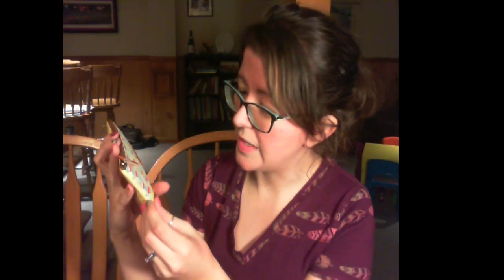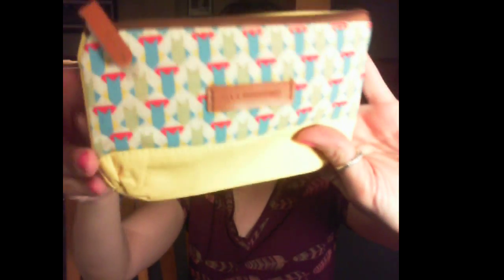Our next item is, ooh, I like this. Enjoy Everything, this little makeup bag. It's cute. I love this. It's a cool yellow, with these cool, I don't want to say rockets, but almost rockety design. Let me open it up. And it's padded in there. I like the inside too, it's really cute. This is super cute. I like this a lot. Definitely going to use that.